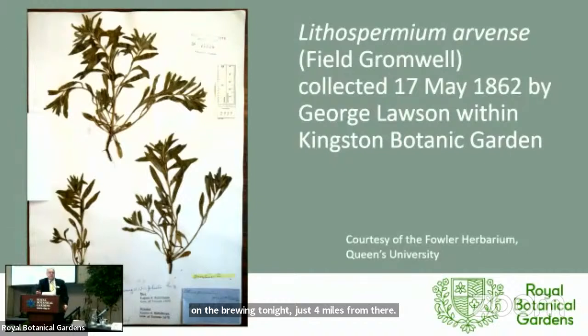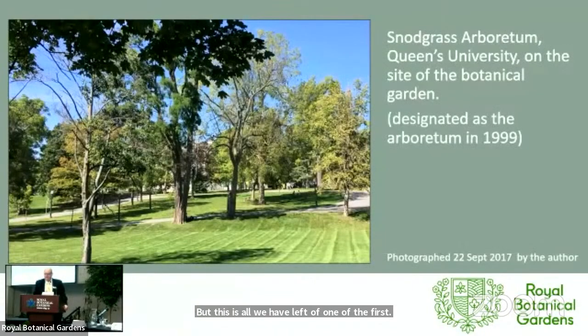The botanical garden at Queen's University fell apart. There's one piece of it left. It's this specimen. Collected by George Lawson in 1863 in the garden, it's a weed. He was probably trying to figure out what it was. And it may have come in as a seed on another plant, but this is all we have left of one of the first botanical gardens in Canada. It's a single herbarium specimen. Now today, the site is the Queen's University Arboretum. It was designated their Arboretum in 1999.